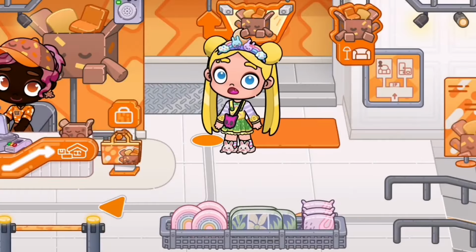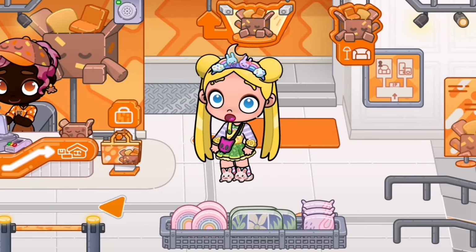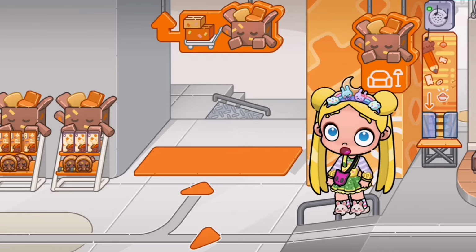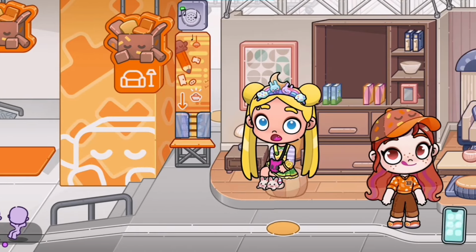There's another floor. How come? Didn't they say it was only going to be one floor? Let's go back to that first one where we were. And here, guys, let's see if we have any furniture. Let's see what this is. Is it a stool? A poof?